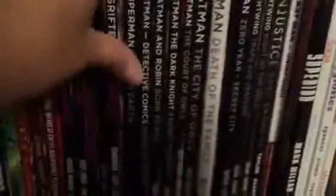Next we have Grifter: Most Wanted. I like Grifter as a character from Flashpoint, so I got this, and it did not disappoint. Next we have Superman: Hell on Earth, I guess. I guess that's how it's pronounced. Great book, again. Next we have Batman: Detective Comics Volume 1, Faces of Death. I'm not going to tell you what happens, it's crazy. It just shows how crazy the Joker is.